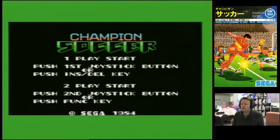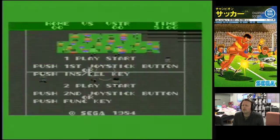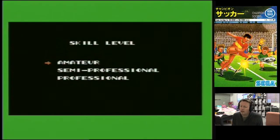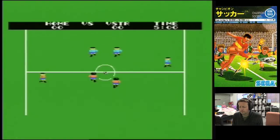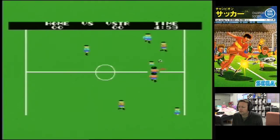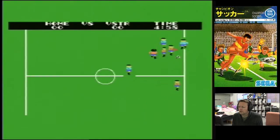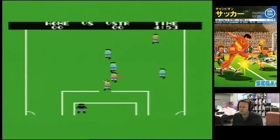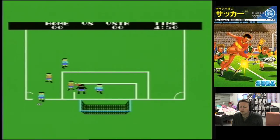Okay, next we have Champion Soccer. One player start. Okay, so you just... Yes, play. Got into demo mode here, so... dare to do amateur. I'm hopeless at these. Okay, quite colourful. Okay. I'm controlling the players with a little bit of red in them. Okay. Not exactly sure what I'm doing.